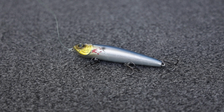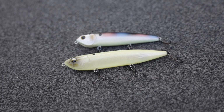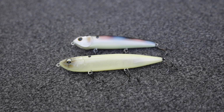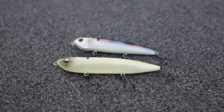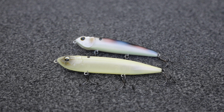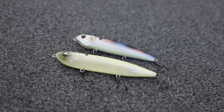If you have smaller bait, which we do right now, I'm going to throw the 115. If you have some bigger bait or you're trying to target some bigger fish, you could go with the Catwalk. That's an awesome one, but it's a very big profile. So it depends on what you're targeting, how big the bait is, all of that stuff. So that's when I'm going to go with this spook right here.